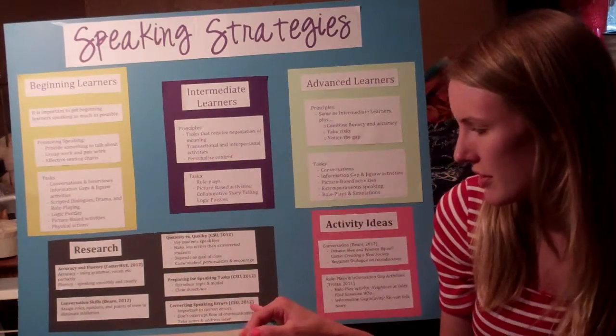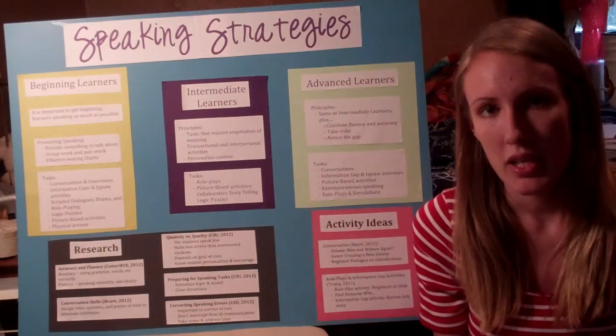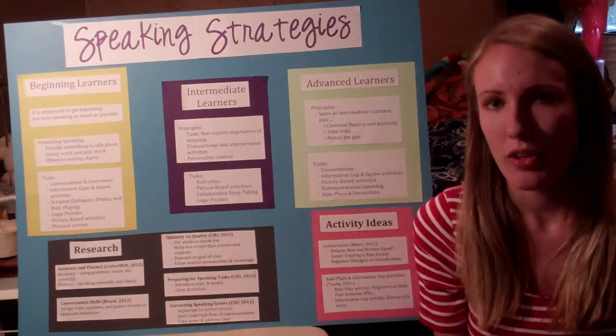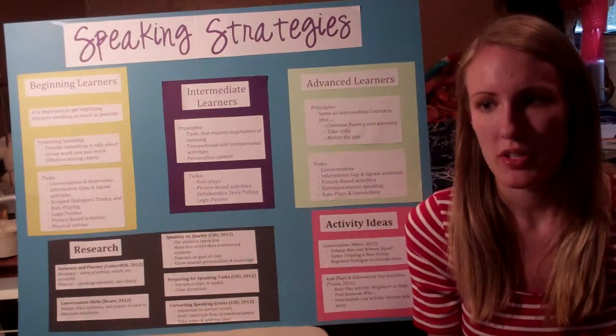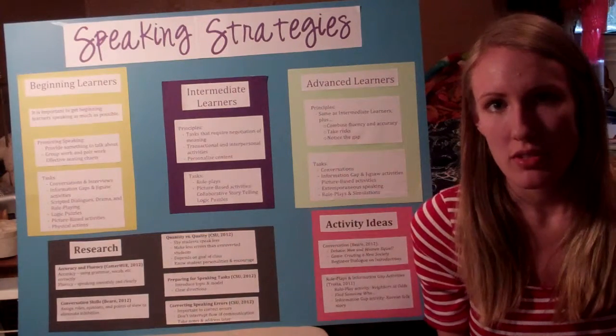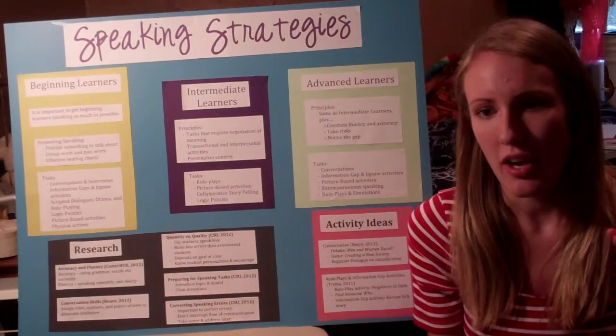Finally, Colorado State University talked about correcting speaking errors and how it's important to correct speaking errors with students. However, you don't want to do it in a way that's going to interrupt their flow of communication. So you want to maybe jot down notes while students are speaking and then address those problems later so that you're not interrupting them.